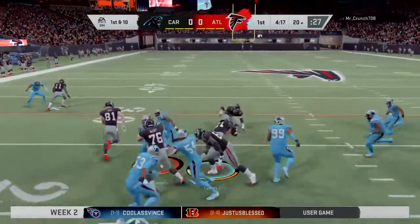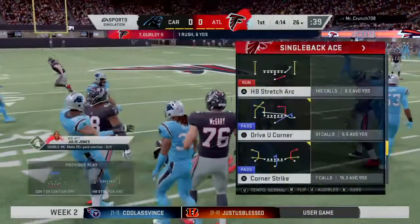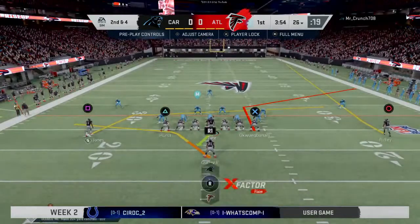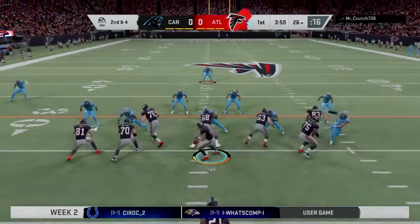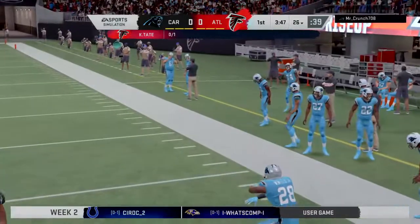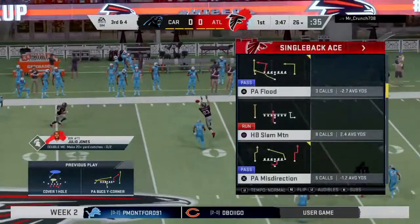Here's the first carry now for Todd Gurley. And he'll go down at the 26, following a gain of 6. A quick burst there, and he nicely bit off a pretty decent gain. From the 26, they'll line up on 2nd and 4. Off the play fake. Tate. And his throw's going to be incomplete. I think he's a little trigger happy right there, and it turned into an ill-advised throw into their zone.